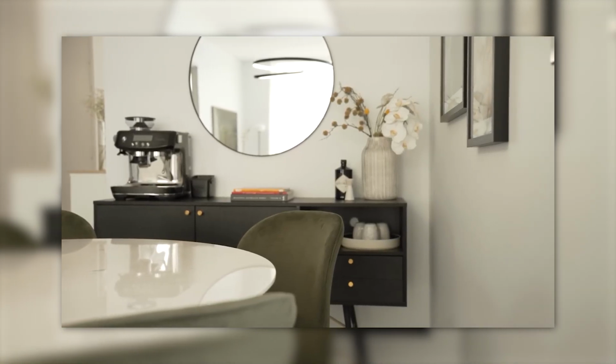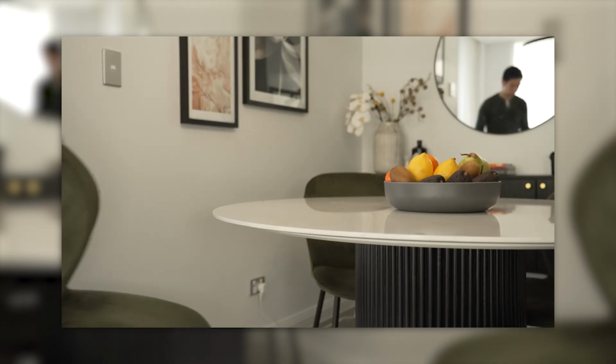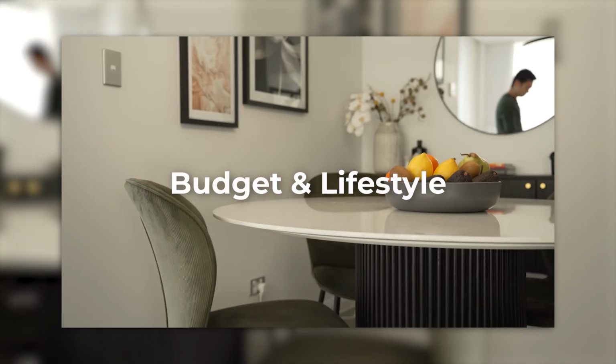Trust your gut and pick pieces that you actually like while remaining within your budget and lifestyle.